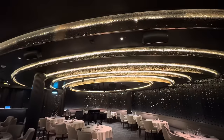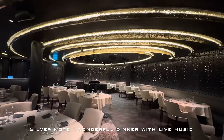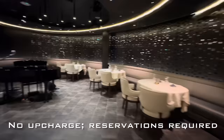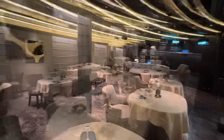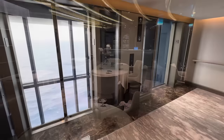The Silver Note is also a Silversea classic where you'll enjoy dinner and a live show with exceptional singers who sing the classics and jazz. Here, there is no upcharge, but dinner reservations are highly encouraged to make in advance. And I will help guide you through all of this.